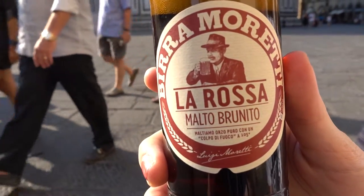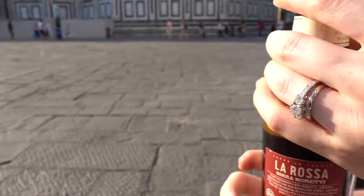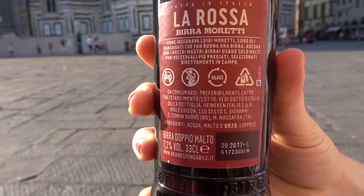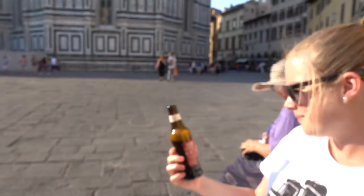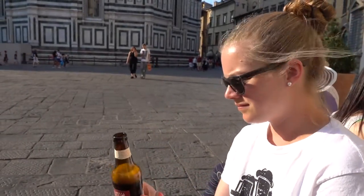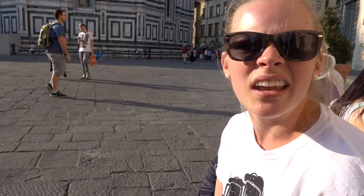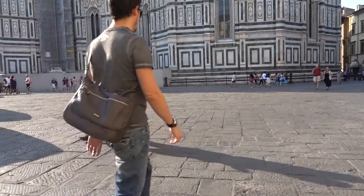There we go, focused. Flip. Yeah. Well, talk about it. It's really good. It's caramely and malty. Caramely and malty. And beery.